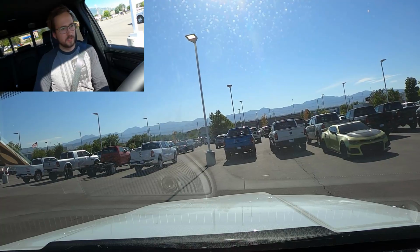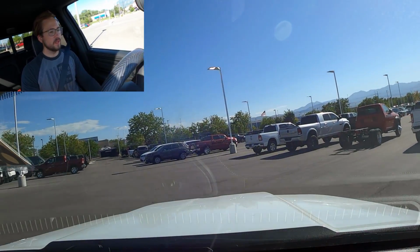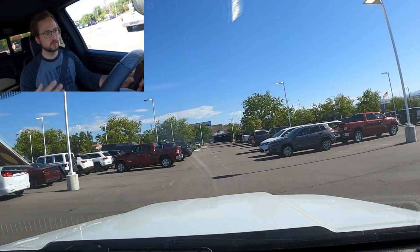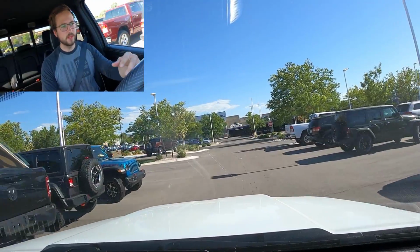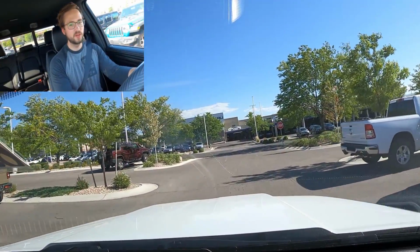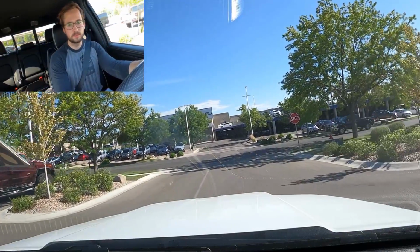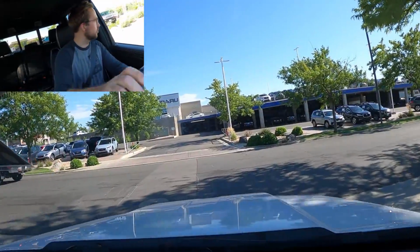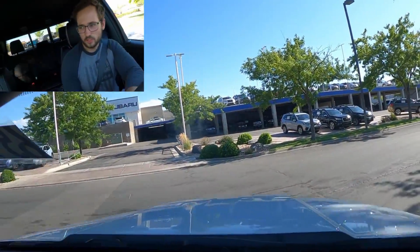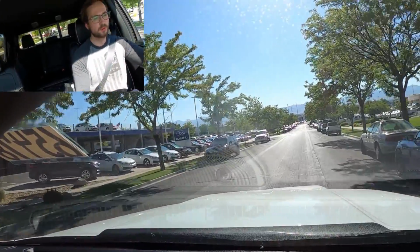Let's set off. We're going to be setting off here in the Limited, and in the first part of the video I'm going to talk about how this truck drives to refresh your memory, and then we'll get into the main part of the video, which is obviously going to be talking about whether you should get a 2020 Ram or the 2021. So first off, in terms of the driving, once we actually get up and go in here, we can talk about the road noise and the ride quality, so you can go through it with me.